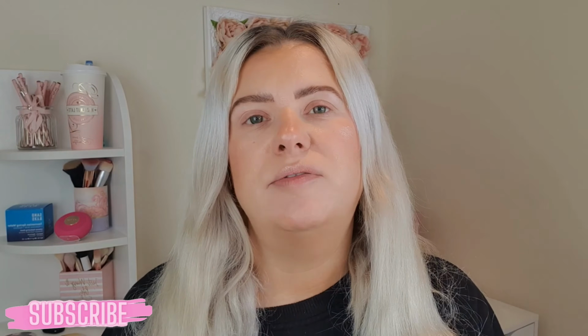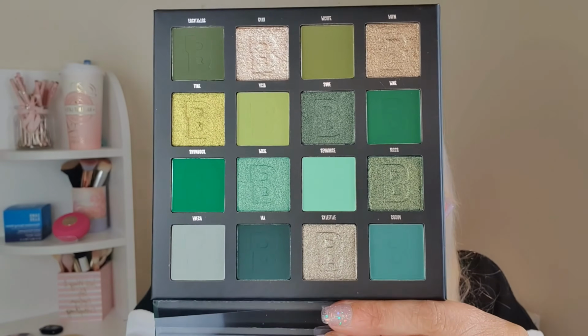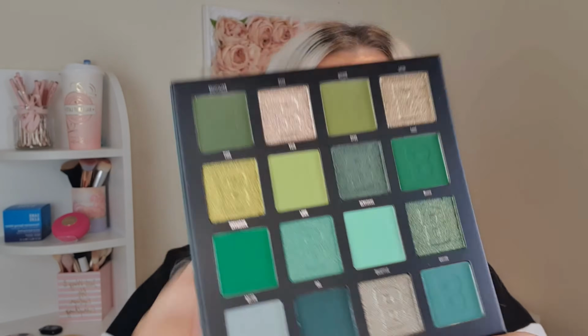So yesterday I reviewed the Beauty Bay Midnight palette, and today I said I would review the Earthy palette. So I've got the Earthy palette here. It comes in the same outer packaging. And then this is the packaging of the palette itself, like the Midnight one, really quite clean, simple looking. And then this is the colour story. I really like this. I love blues and greens anyway, but these colours look really, really nice actually. Definitely gives you that sort of earthy vibe.